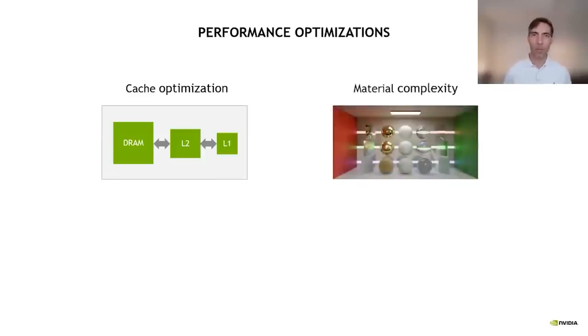Then another important aspect is material complexity and number of shaders executed. I mentioned earlier that one of the problems is shader divergence. If you have thousands of shaders, then it's very difficult to schedule that in a good way. So what we do is we've taken a drastic approach for the research path tracer to bake down the original MDL material shaders into a smaller set of PBR material models.